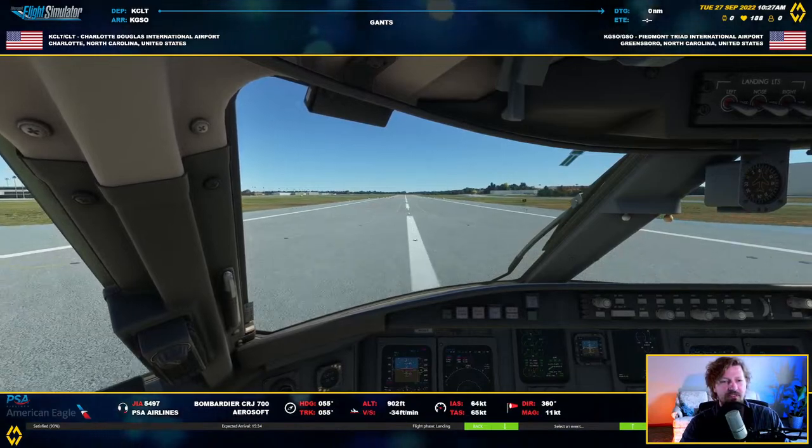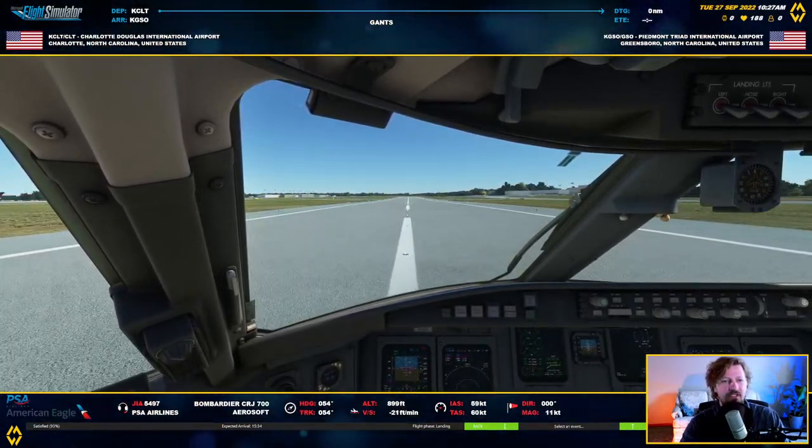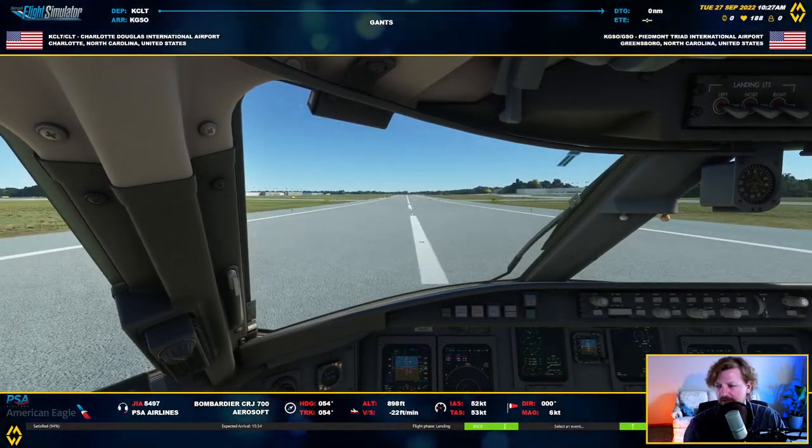A little bit of a steep descent there. I don't know how good a landing that was, but staying on the center line, that's the key. We will exit right here.